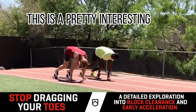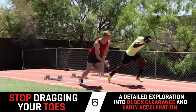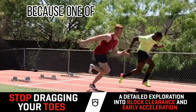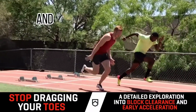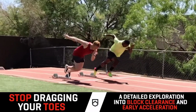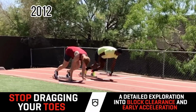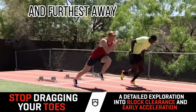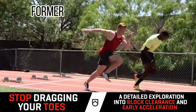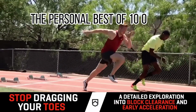Okay, this is a pretty interesting one. Let's ignore the clear false start there. But this is interesting because one of these athletes is a long jumper and the other is a sprinter. So closest to us is Greg Rutherford, 2012 Olympic champion in the long jump. And furthest away from us is Wilfred Kofi, former Ivory Coast national record holder, with a personal best of 10.01.